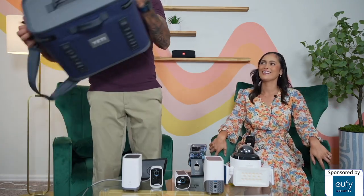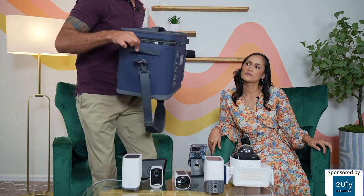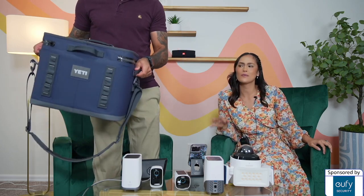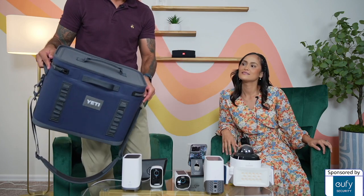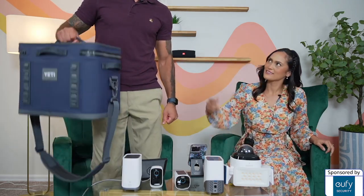Straps on either side as well. I didn't even mention these straps when I was talking about straps. Straps on either side here, in the back, on the top. So if you really jam pack this thing, two people can carry it. And then you've got one on the top if you're a manly man, and one in the back. Absolutely love my Yeti here though.